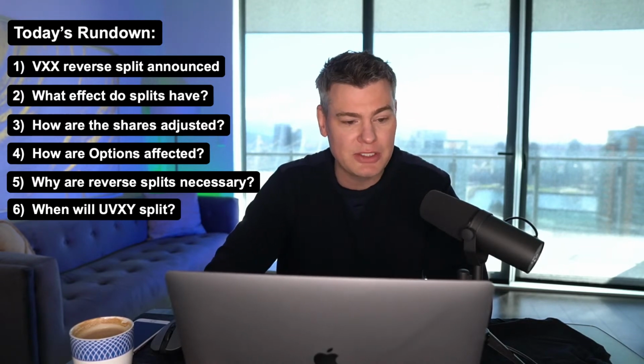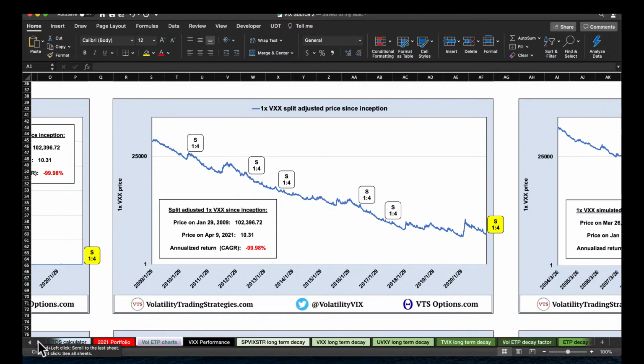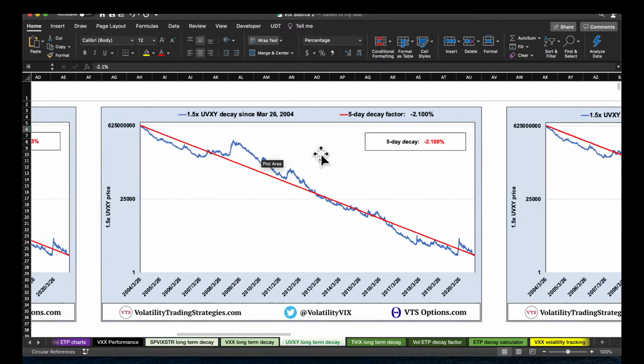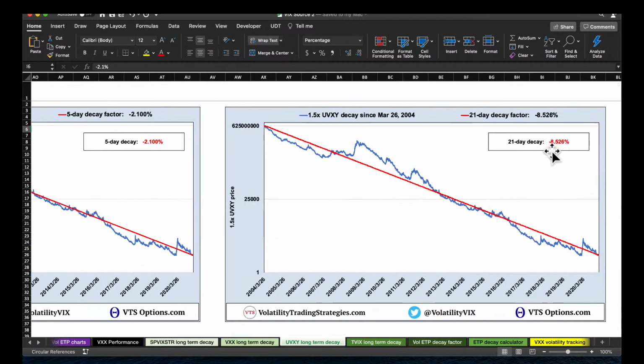So I did a live stream, I want to say about 2 months ago, where we were actually trying to predict when the UVXY would be doing its reverse split. As we know, the UVXY decays minus 2.1% a week, long-term average. So this is what it looks like on a long-term chart. Every 5 days, long-term average, 2.1% a week. If you care, 8.5% a month.